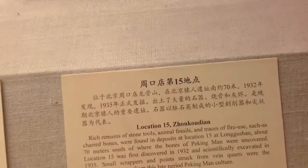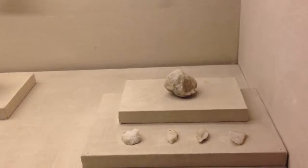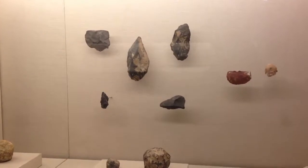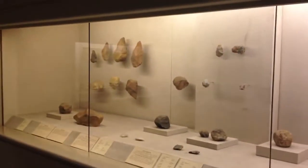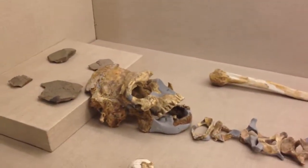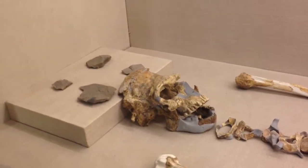Zhoukoudian. They found Peking man, which we read about this morning at the Paleontological Museum. Hammer stones and chipping stones. Here's an actual skeleton of Peking man, who was even before Neanderthal. I think he's a Homo erectus, maybe.